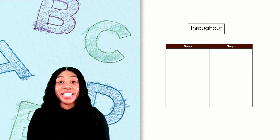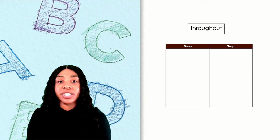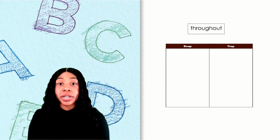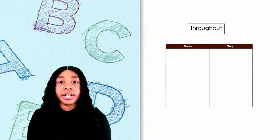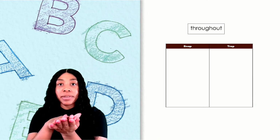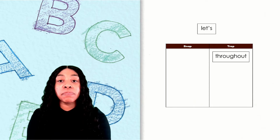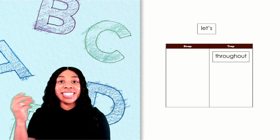Throughout. In this word, we see the spelling pattern, O-U-G-H. This is a tricky pattern that sounds different in different words. This word throughout doesn't play fair. It goes in the trap column. Let's. This word has sounds I expect to hear in a closed syllable. So let's is a snap word.